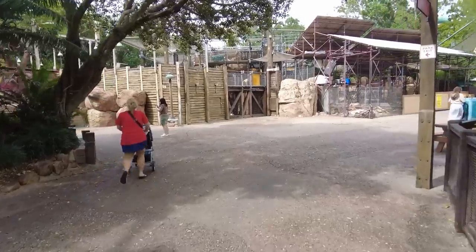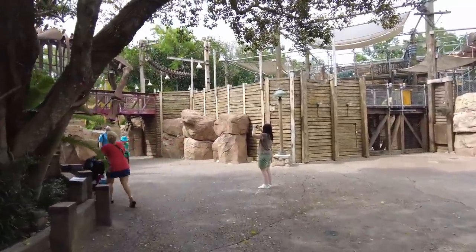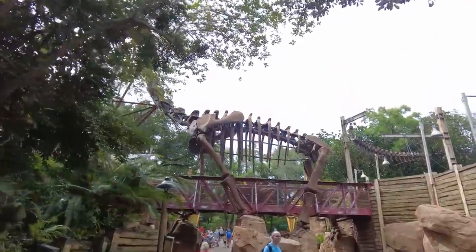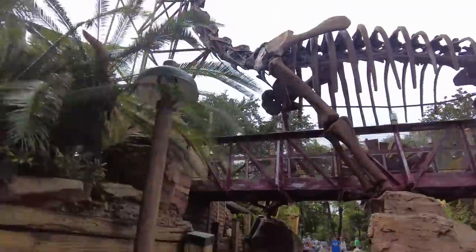None of the lines were too long except for Flight of Passage, so I do think if you're coming on an Animal Kingdom day only and you don't want to get Genie Plus, you probably won't need it, and maybe just splurge for Flight of Passage if you don't want to wait in that long line either.